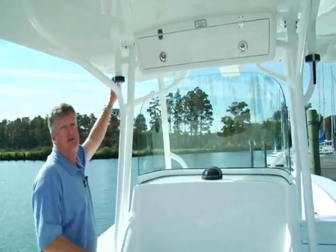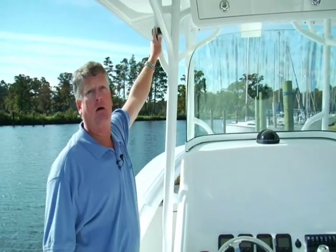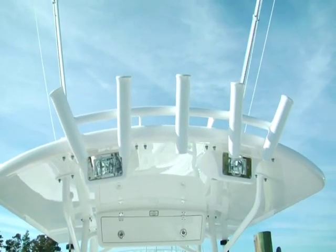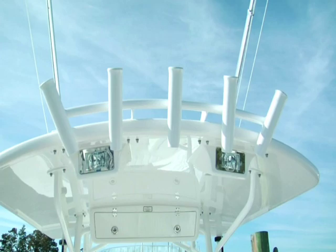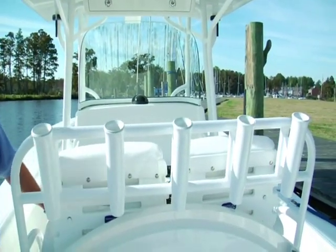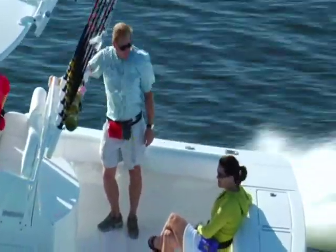Optional Lee Sidewinder outriggers available with 16-foot telescoping or 18-foot regular outriggers. Optional rocket launcher as well. The boat has rod storage for 10 rods and rocket launchers, 4 on the gunnels. I think we've got enough for the most avid fisherman to take all his rods with him.